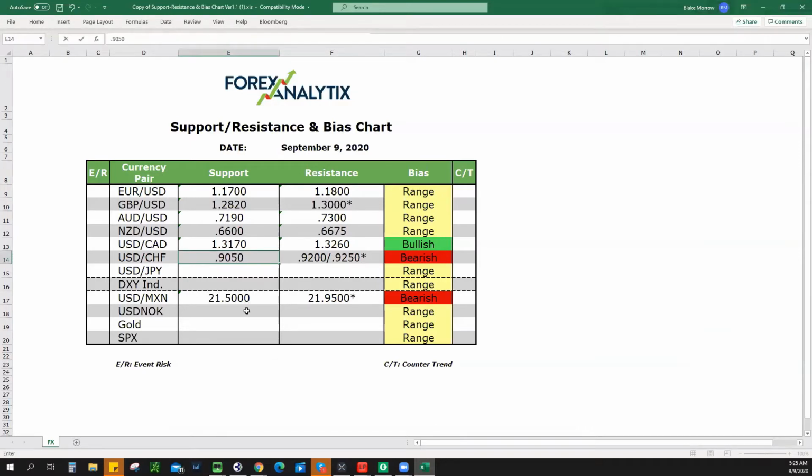Okay. US dollar, Norwegian krone, what did I say? 9.06 is now support. 920 is resistance. I'm going to put it in range, but you know, we clear this 920 level and we'll have to flip to bullish.